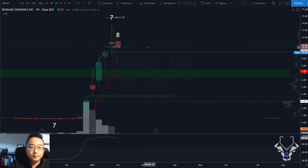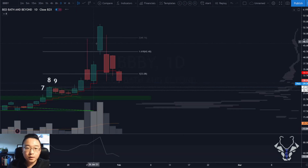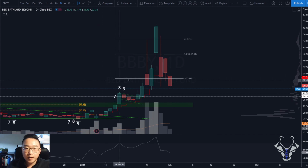Next, BBBY, Bed Bath and Beyond. Weekly coming back. Weekly 8 is catching up. Huge upper wick after that huge bull volume last week. Big gap up and run, followed by a gap down and sell off. Interesting chart. Decreasing bear volume.